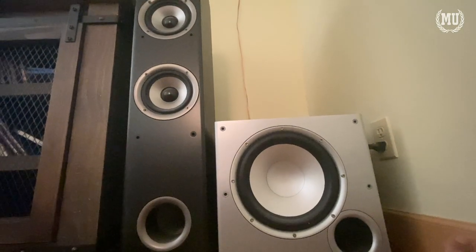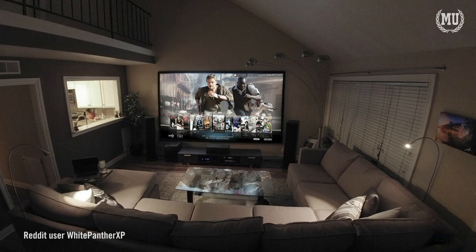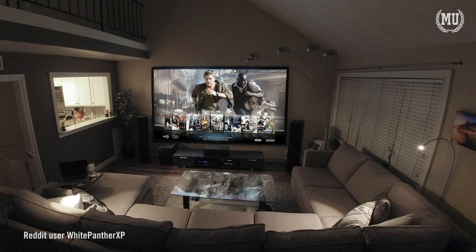Sound quality at home has vastly improved over the last 30 years to the point where the viewing experience at home is better in a lot of cases than going to a theater.